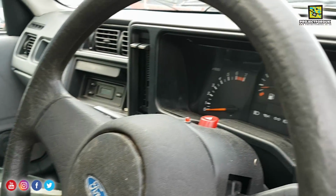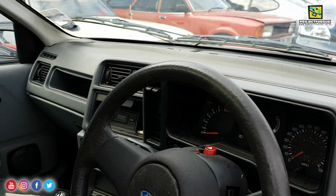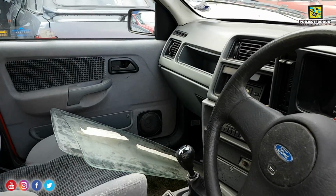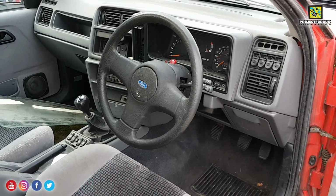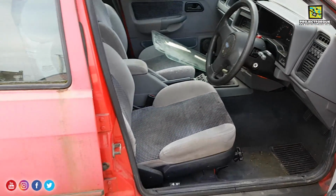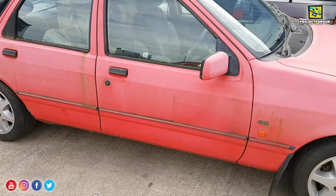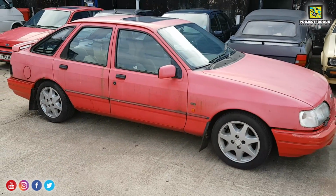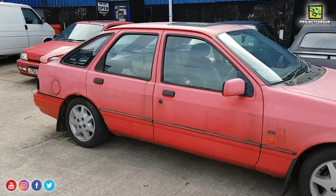And it's saying this car's done 97,120. Look. I love the interior on these Sierras. I remember when I first started working at Ford and I first sat in one, and it felt like having a massive tin can. But shame that. One for the scrapyard.